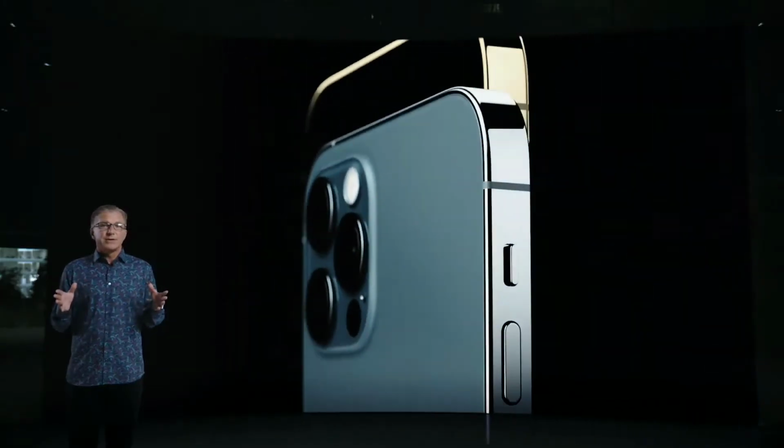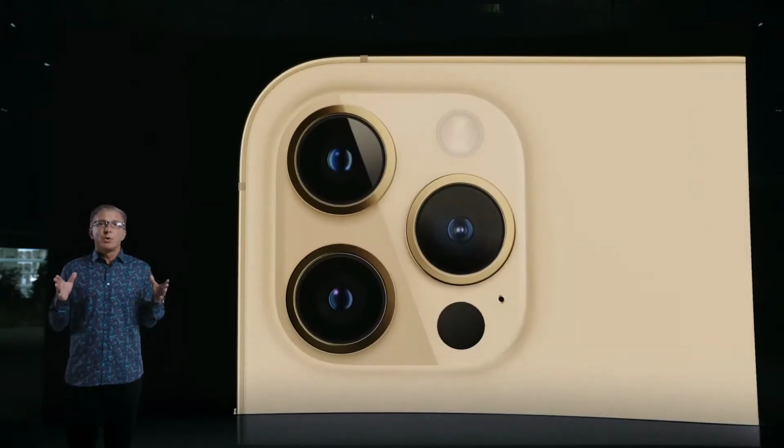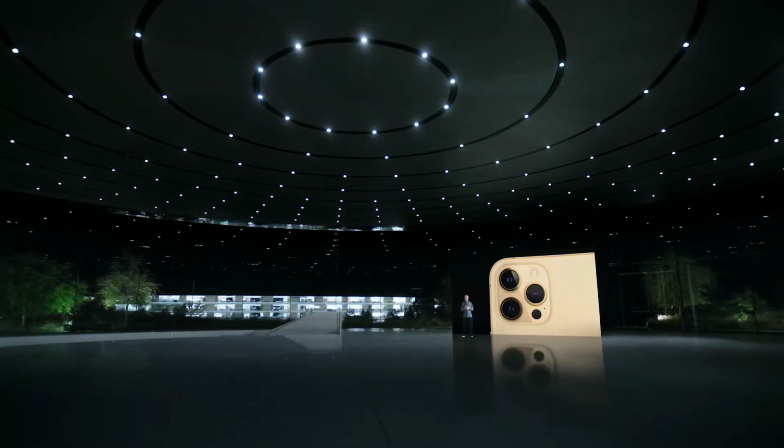The larger size of the iPhone 12 Pro Max provided us with an opportunity to do even more with our Pro camera system, and here's Andrew to tell you all about it.